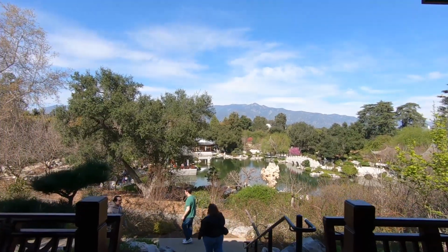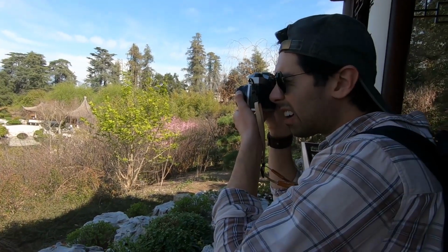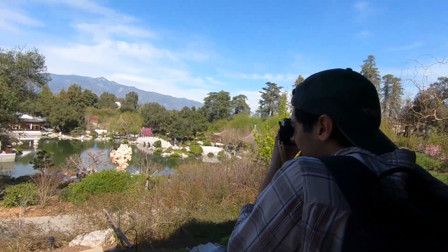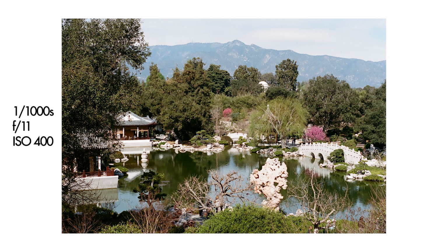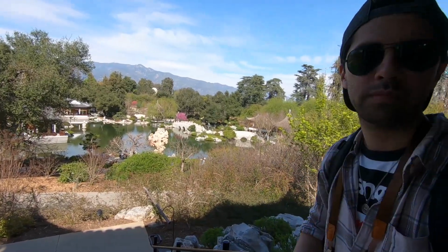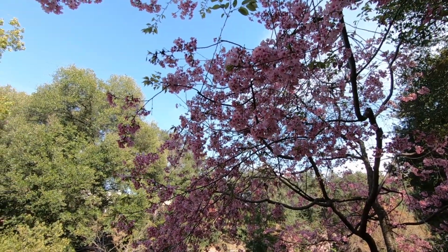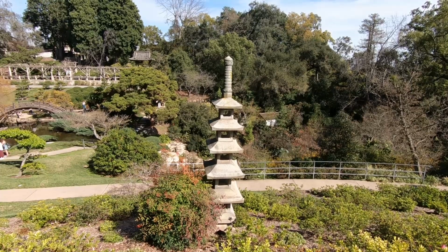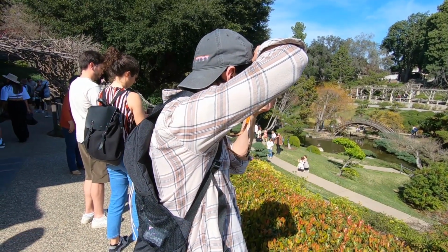Again, like I said earlier, just some spectacular views you can see here, right there of the San Gabriel Mountains. Really nice. If you visit more towards the beginning of spring, you'll see the cherry blossoms in bloom making your way over here to the Japanese garden, so we definitely got lucky with that and came on a good day.